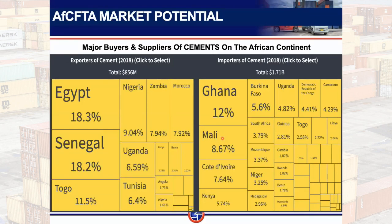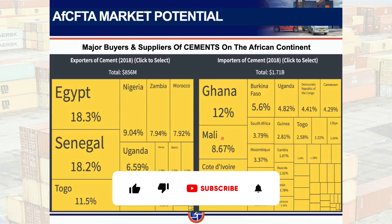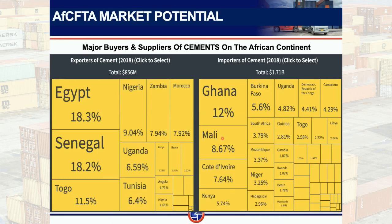I'm of the opinion that we probably will be able to do much more if we work with the manufacturer. Like I said, you don't need to set up your own factory. I mean, you know how much it costs to set up a factory. If you have money and you want to take advantage of AFCFTA, the question you should be asking is, how do you partner with those already producing? I know Dangote is in about 10 countries in Africa where they are producing and supplying. They are strategically located in different regions of Africa, and they are supplying in those areas.